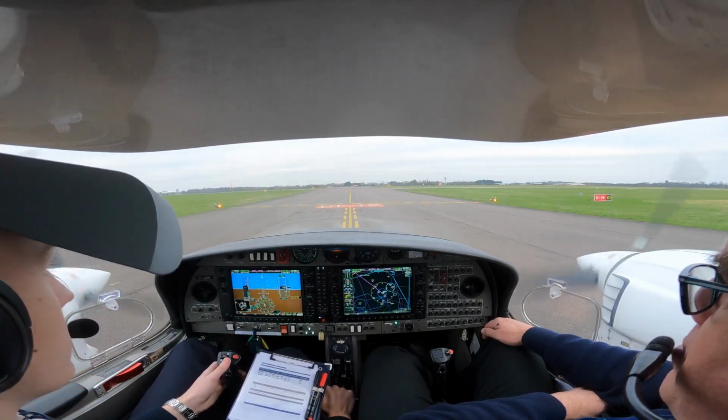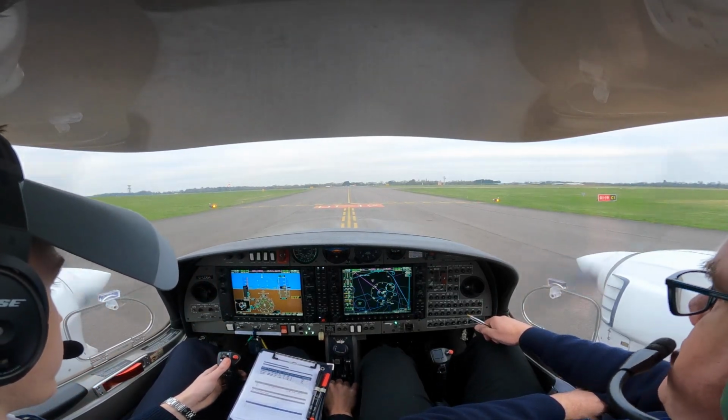Line up runway 19 at Charlie 1. Line up runway 19 at Charlie 1, 848.